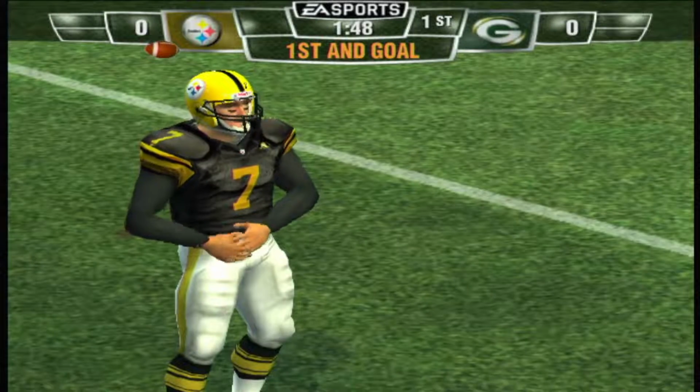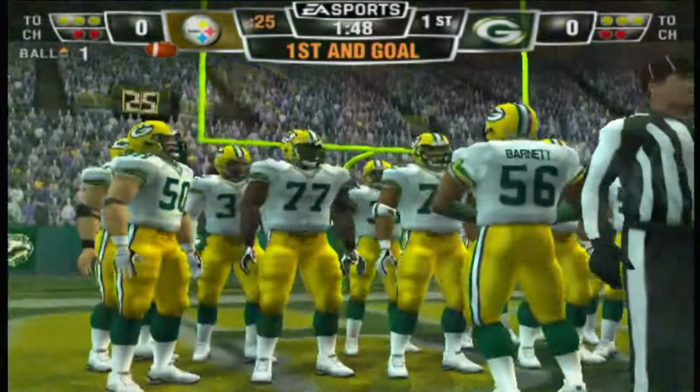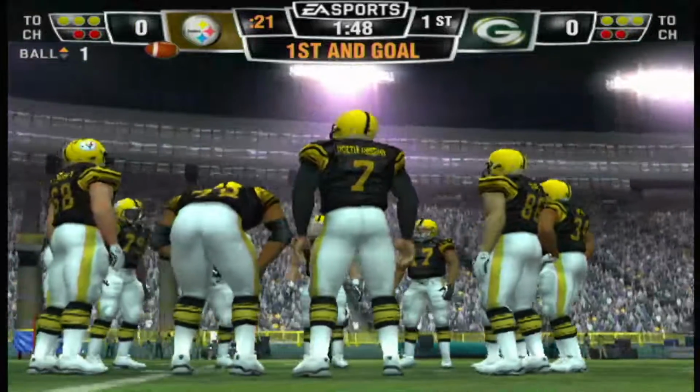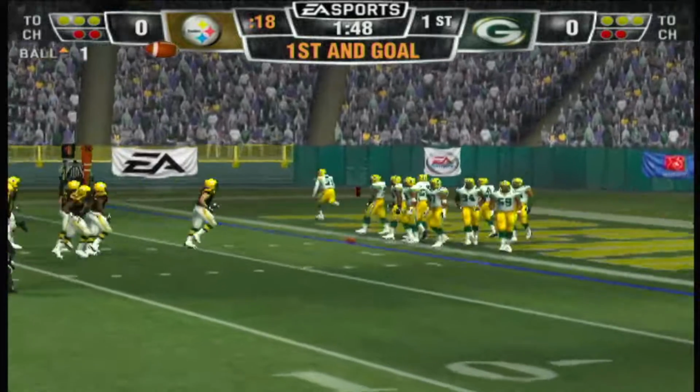Well, there it is, Gus. The toughest penalty in all of football. You commit a foul like that in the end zone, pass interference, and now the offense gets the ball first and goal from the one. That's tough. First and goal. Ball on the 1 yard.